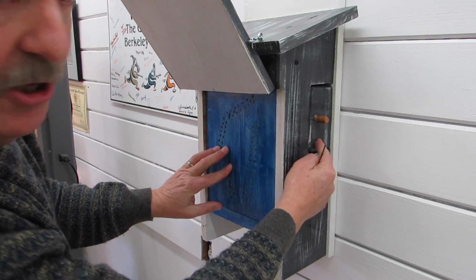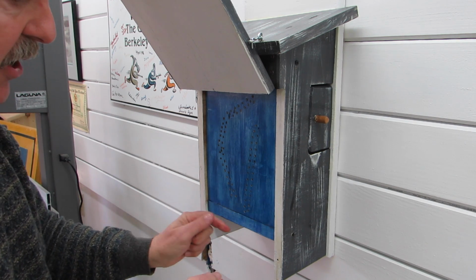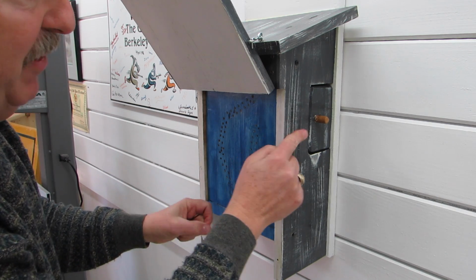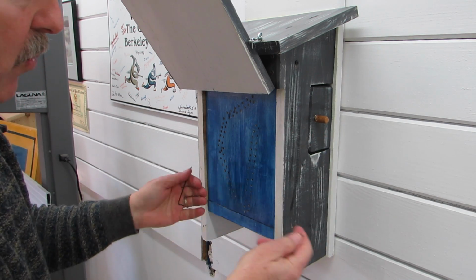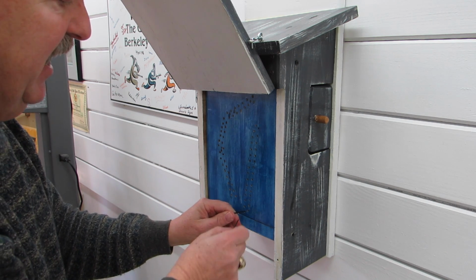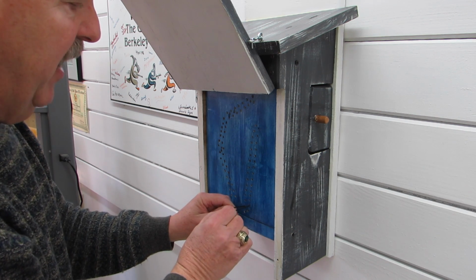We know the cache log is up here. So I suspect what I've got to do, by looking at that little marble, is that there's a marble in here that I need to move up, that some way is going to open that door. I don't really quite understand that yet. But if I stick this in, I can actually feel a marble. And as I move up, I can feel the marble.